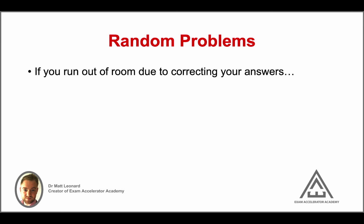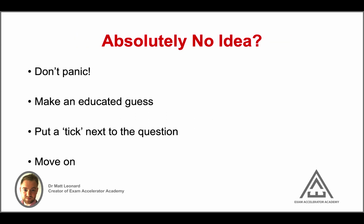All right, and let me just go over one other point. So you see this, the absolutely no idea. It's happened to me loads where you go to the paper, it's usually one of the first questions, and this has happened in GCSE, I really remember. And I also have had it in my medical exams, actually. And you look at the question, you have no idea how to answer it. You just don't know. So you mark it, and then you move on, and you go through the paper, and guess what? Something in another question somewhere gives you an idea.